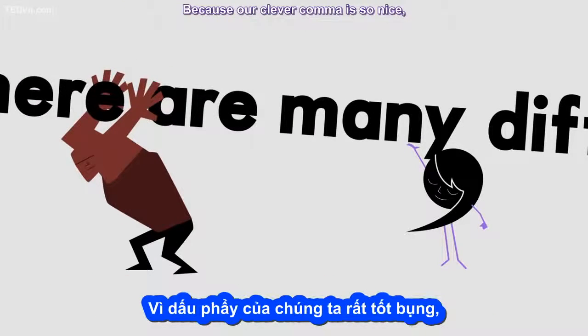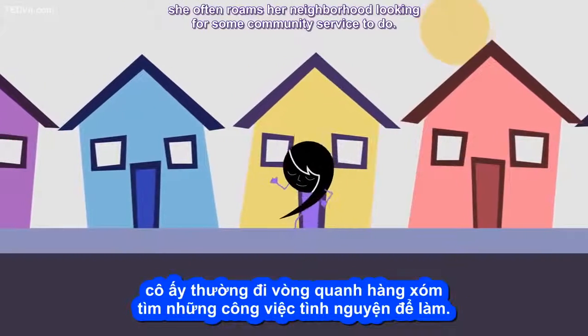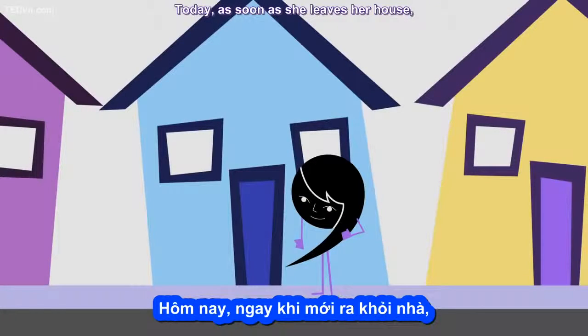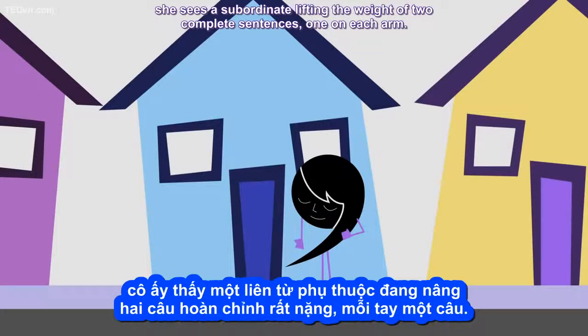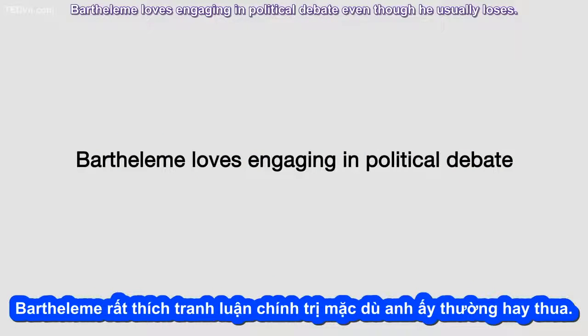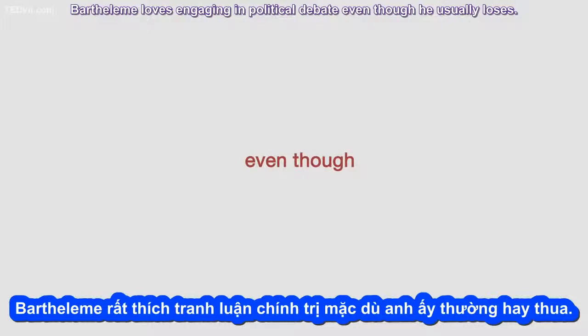Because our clever comma is so nice, she often roams her neighborhood looking for some community service to do. Today, as soon as she leaves her house, she sees a subordinate lifting the weight of 2 complete sentences, one on each arm. Bartholomew loves engaging in political debate, even though he usually loses.